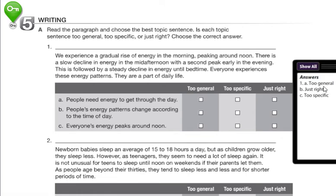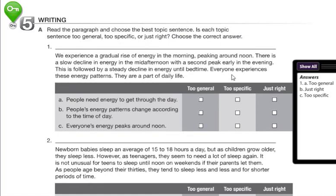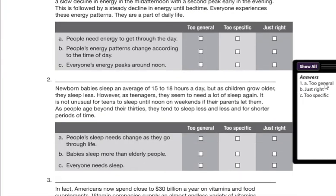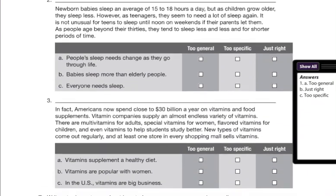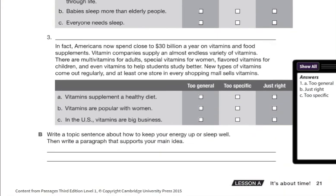It says it's neither too specific nor too general, so it's in the middle, just right. So we can conclude that this is the best answer for each. All right, so for the second it's B, babies sleep more than elderly. That's just right. Then the next one we have here is again too specific: in the US, vitamins are big business. That one is too specific.